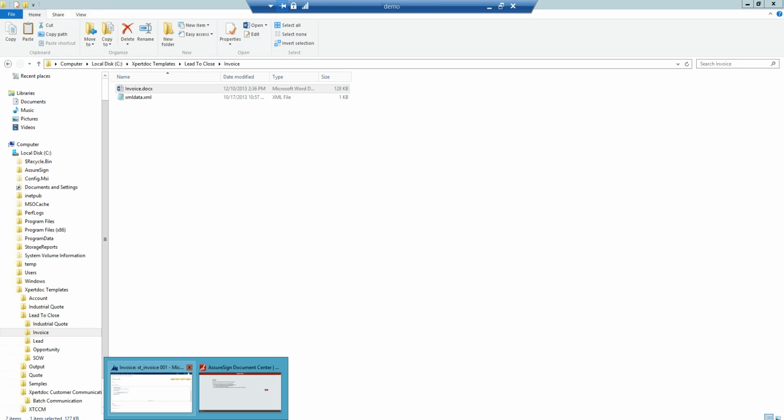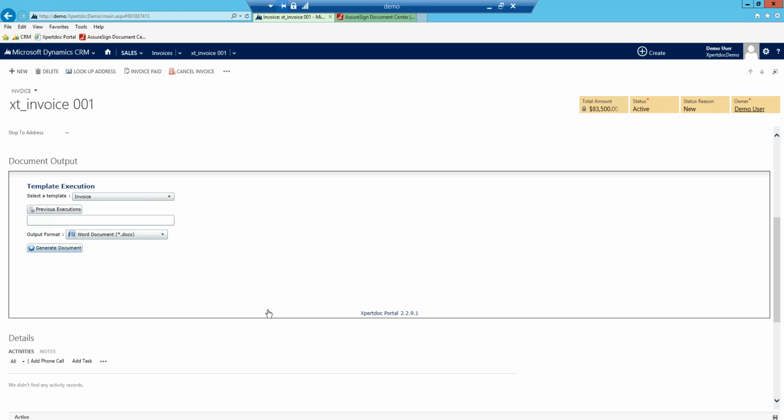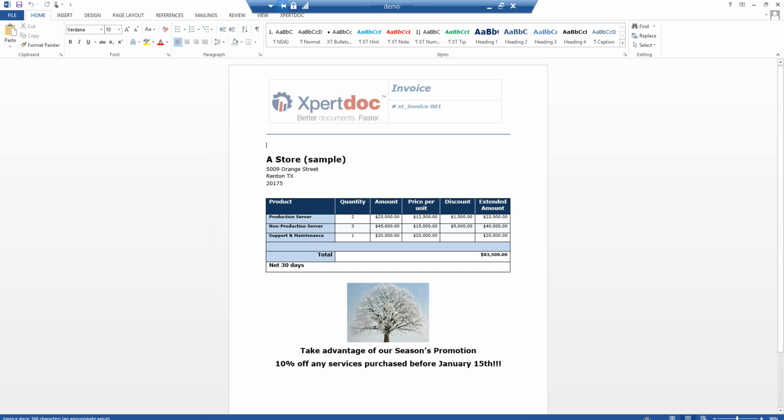go back to CRM, and from that point forward, any of my 1,500 salespeople or whoever creates those templates, you see now from CRM, I executed the same template, but now it's with that seasons promotion, which is obviously much better. Especially we're based in Montreal, so I can pretty much tell you that as of today, snow on trees is much more likely than pumpkins on the ground.